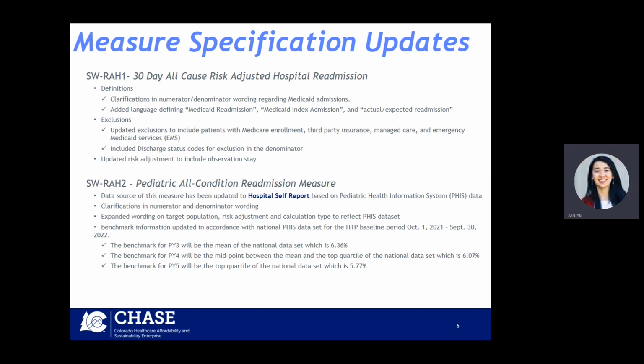The next measure, SWRH2, the pediatric all condition readmission measure. So the biggest change is that this was a claims-based measure and now will be a hospital self-report. So hospitals that chose this measure will be reporting the pediatric health information system data in their self-reported measure books. The benchmarks were already set for this measure. So the benchmark is the mean of that national data set, which has been determined to be 6.36%. The next is looking at the top quartile, which would be 5.77%. And then we set that as a benchmark for program year 5 using the average of the mean and the top quartile set at 6.07%.